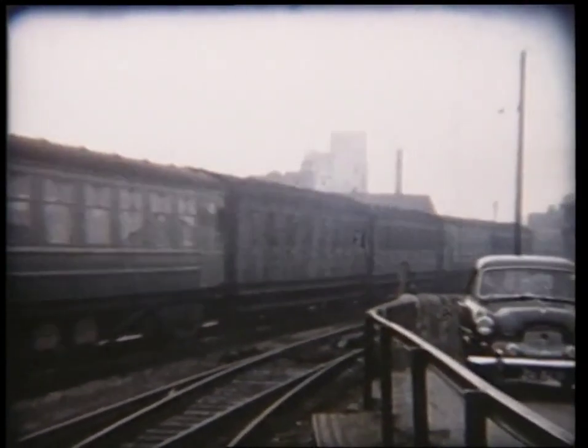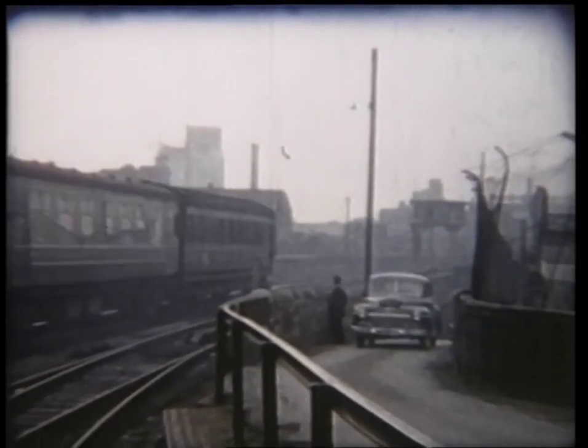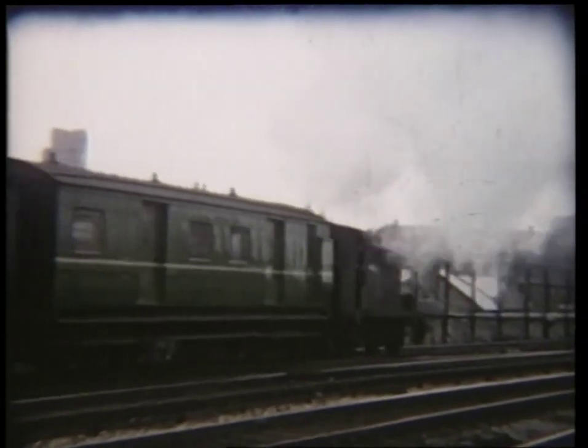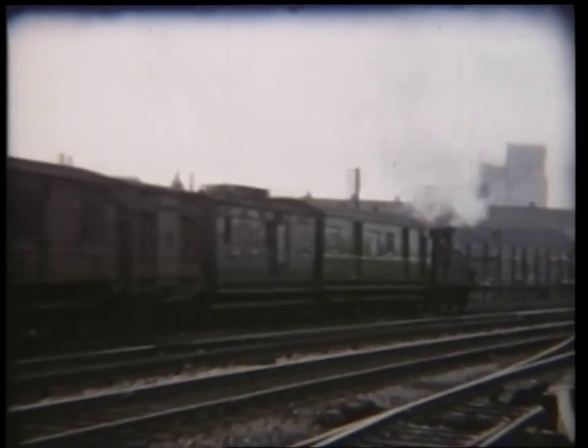An 062 tank brings a suburban train in from the direction of Bray. The black Dodge saloons coming up the ramp into the station were used as taxis in Dublin at this time. A former Midland Great Western 060 tank brings a varied collection of vintage parcels and fitted vans through the station.